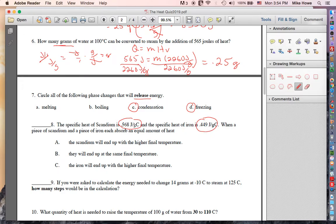It's kind of like, suppose you have a cup of styrofoam with boiling water in it. You can pour boiling water in a styrofoam cup and hold it in your hand. But you wouldn't want to pour boiling water into a metal cup and hold it in your hand because it'd burn your hand. So the metal cup goes to a much higher temperature because it has a much lower heat capacity. It doesn't take very much energy to make it get hot. All right, so the actual answer here was iron.